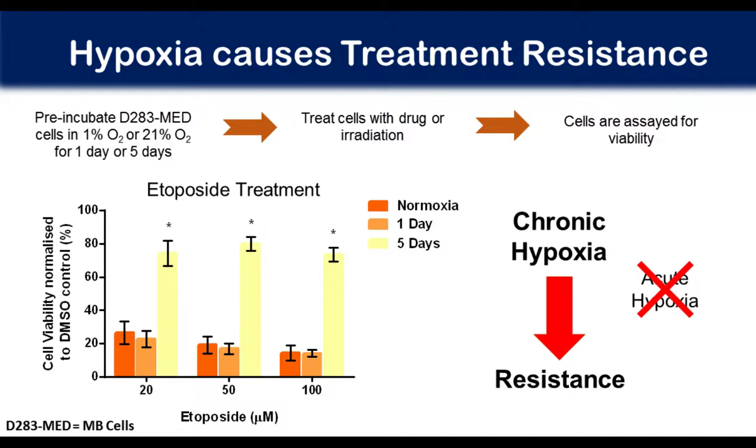So this is implying that this hypoxic environment for 5 days has made the cells more resistant to treatment. And what we got from this is the fact that it requires chronic hypoxic exposure, a long-term 5-day exposure, to cause this resistance, yet acute hypoxia wasn't able to do this.